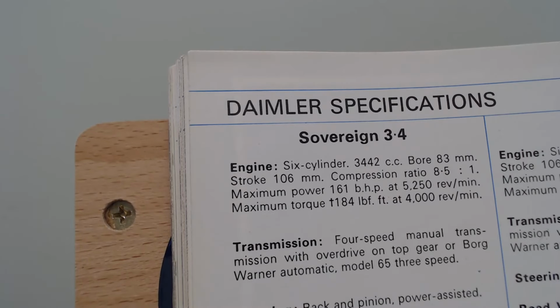So we start with the smallest engine car, the 3.4, which came with a 3,442cc engine, maximum power 161 bhp. Unusual transmission: 4-speed manual transmission with overdrive and a Borg Warner automatic option, 3-speed. So I wonder how many had the manual. I'm sure most people would pick a Daimler and pick the auto, I would imagine.